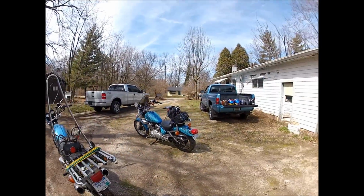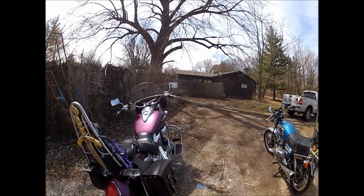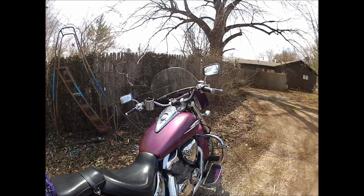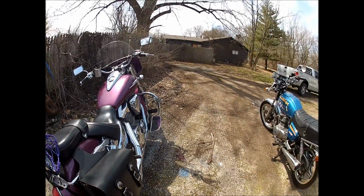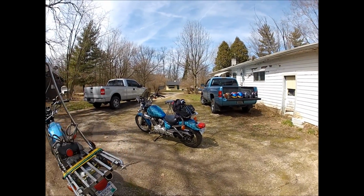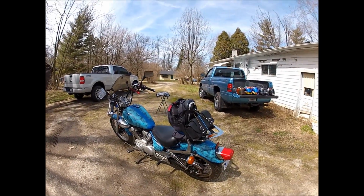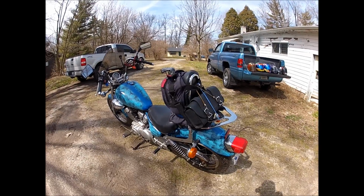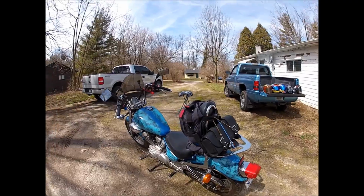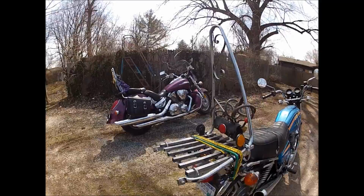I put sissy bars on all three of them. The reason I did that is, you know, when you want to carry stuff or attach a backpack, if you don't have anything back there, you can't carry anything. These got saddlebags on them, and the other two don't. Maybe some day down the line. These bikes are so short, I don't even know if I can get saddlebags on them, but at least I got the backpack where I can carry a little bit more. Something to drink, you know, some water or whatever you need to drink.